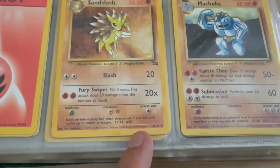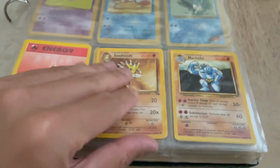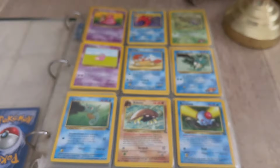As you see here, we have some from the Fossil collection. I see the date on the bottom corner there. Tons of great pieces. First couple pages had some cards missing. A lot of cool pieces here. I mean, you can't go wrong with vintage Pokemon.